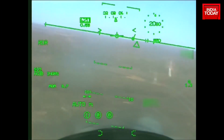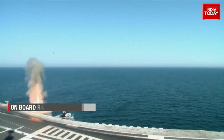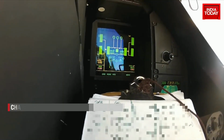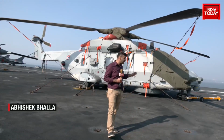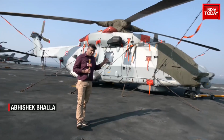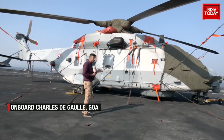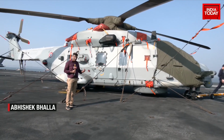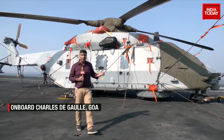It's not just the fighter aircraft but other elements of the air wing that add to the strength, be it anti-submarine warfare or reconnaissance and surveillance. Anti-submarine warfare is an integral part for any aircraft carrier, and this helicopter specializes at that. This is the NH-90 or the French Caiman, which is on board the Charles de Gaulle, and it has a dual role. It's not just a potent anti-submarine warfare helicopter, but it's also used for transport of personnel as well as material.